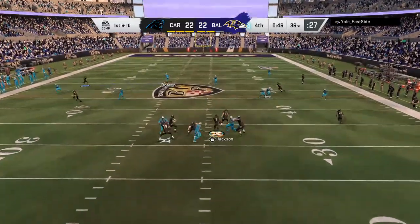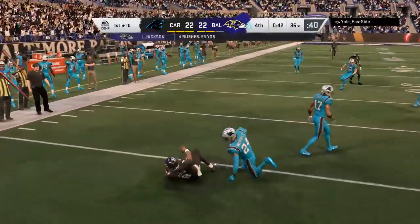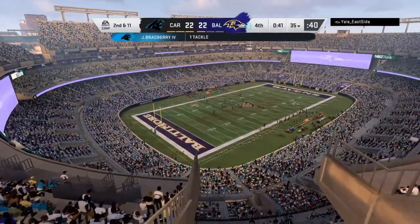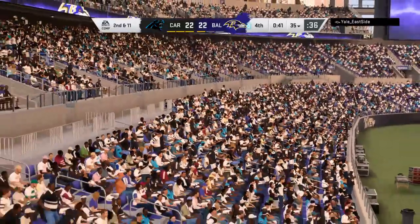Jackson to throw. And an alley to run. And that play is blown up, losing yardage back at the 35. The Ravens going to use the second of their timeouts as they'll stop it with just over 40 seconds to go in the game.